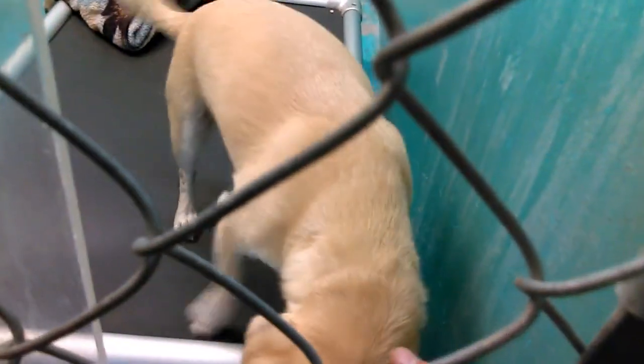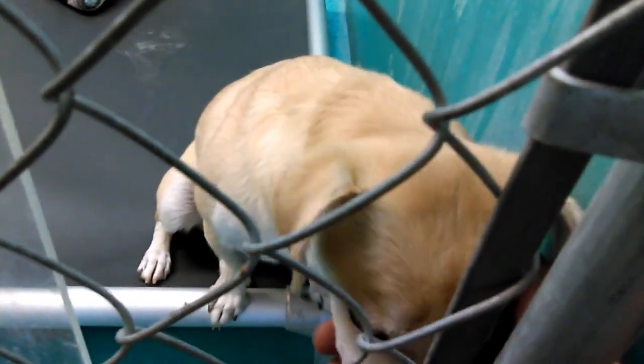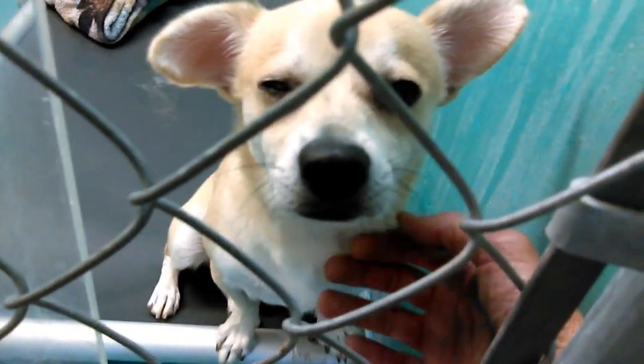Good doggy, baby. Oh, it's a good dog. Yes, you are. You're a good doggy, baby. Baby's getting a little bit of loving. Getting a little bit of loving, Bailey.